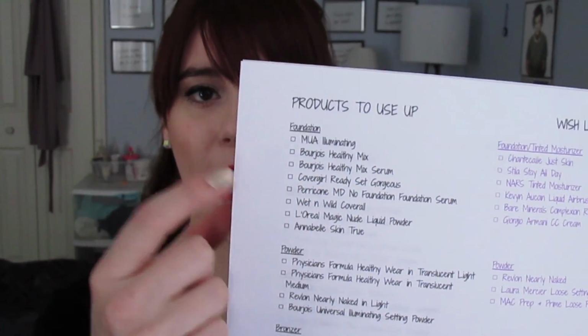So for instance, I have foundation, powder, bronzer, mascara, cream shadow, perfume, hand cream, self-tanner, body lotion, body scrub, shower gel, makeup remover, face cleanser, toner, nighttime moisturizer, nighttime serum, nighttime face oil, face treatment / mask, daytime moisturizer, daytime serum, and lip balm. Those are all of my categories. I went through all of those categories and typed up every item I have in that category that I want to use up.